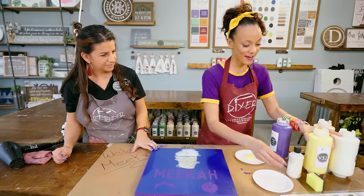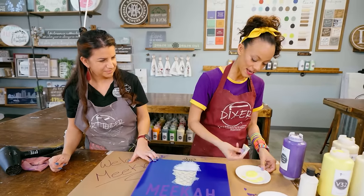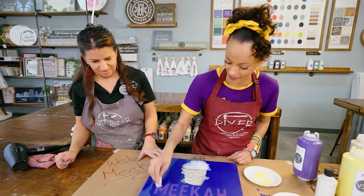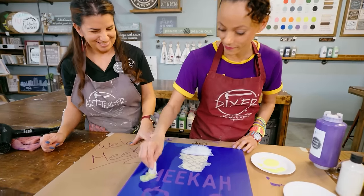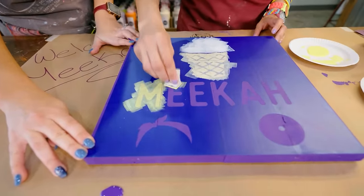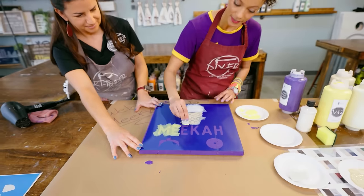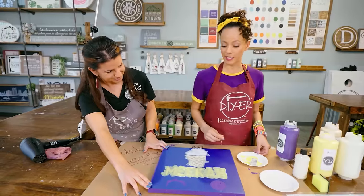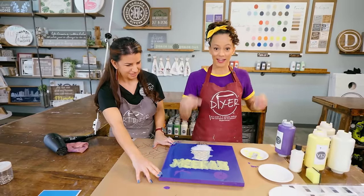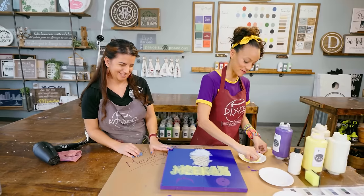So yellow there. Wide end. Dab, dab, dab. You got it. Oh, yeah. Now I'm feeling like a pro over here. Let's see. My headband is yellow. So I'll just use the same yellow.